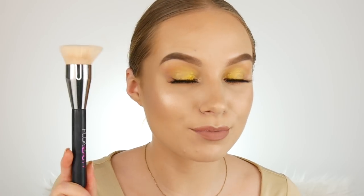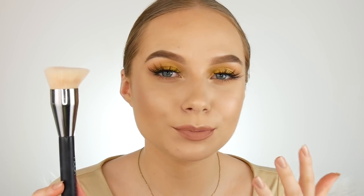Okay, lastly for the products, I have a brush, and this is the Huda Beauty Face Buff and Blend brush. I got it in the PR package with the Fall Filter foundation, and I really enjoy using this brush because it's very dense, but at the same time it's extremely soft. It leaves the texture blended beautifully and doesn't leave any stripes on the face.